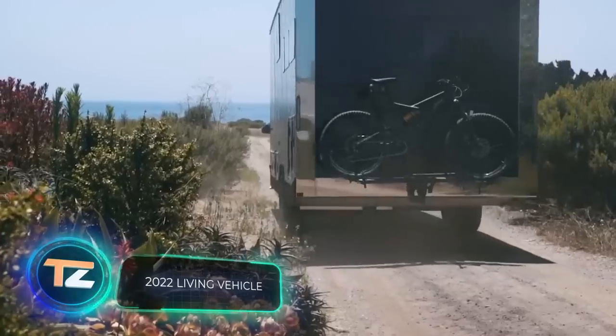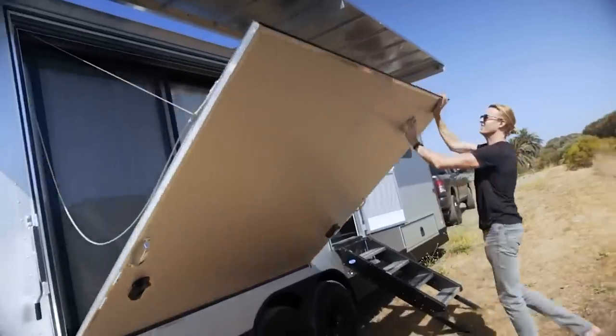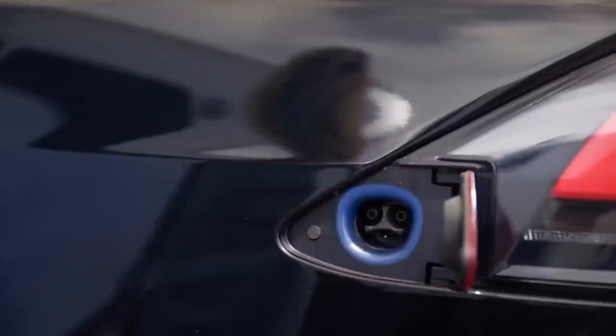Almost all mobile homes on the market have a dining area, a kitchen, a bathroom, and a bedroom. But only a few can boast an authentic patio like this trailer home. Another feature of Living Vehicle is that it's a sustainable, self-efficient source of energy. There are so many solar panels on the roof that it can even recharge electric cars, such as the Tesla Cybertruck.